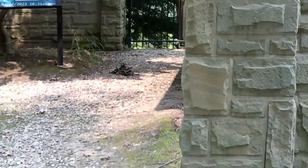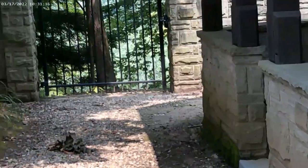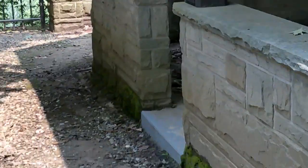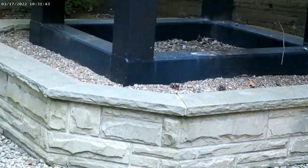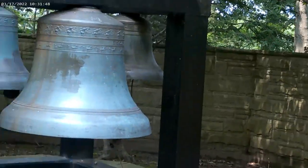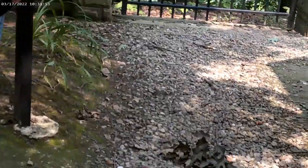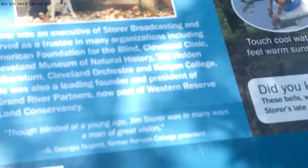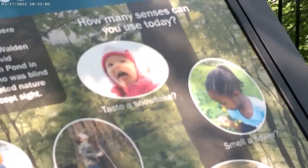The lake is really neat. Oh, there looks like some kind of timer for the bells. And here's the 4 bells. And I'm going to come over here and read about it. Already read about him. A sense of nature.